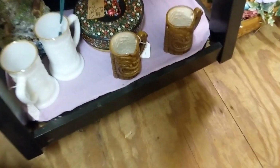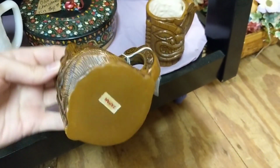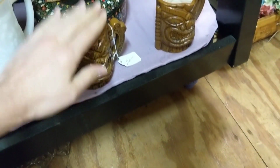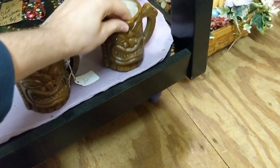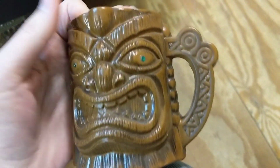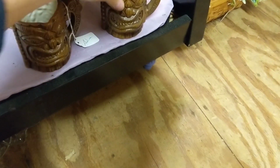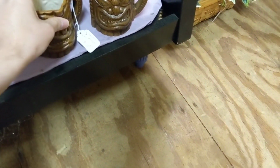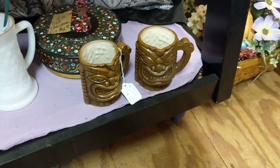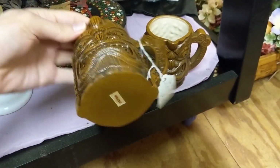Hiding down here are actually two interesting mugs. They are tiki mugs with handles from Japan. Interesting that they would still have their sticker on them, being mugs. But they are really, really cool. You can see there's little stones for the eyes. And these sell online for about $15 a piece. They're selling the pair of them for $10. I could probably sell the pair of them together online for $30, maybe $40 with shipping included. It just depends, but these are really cool. I'm thinking about getting them.